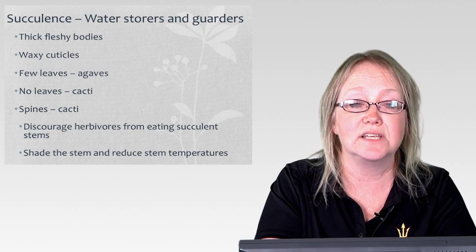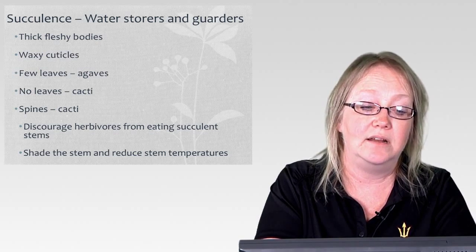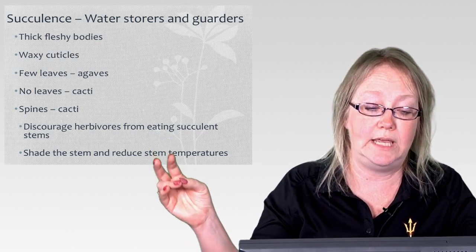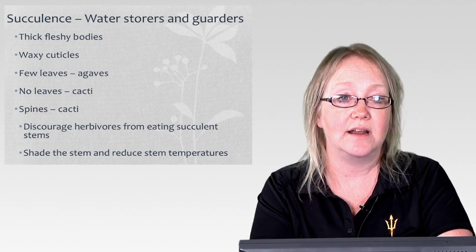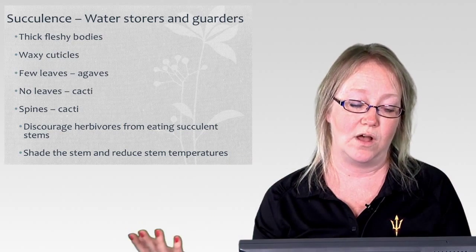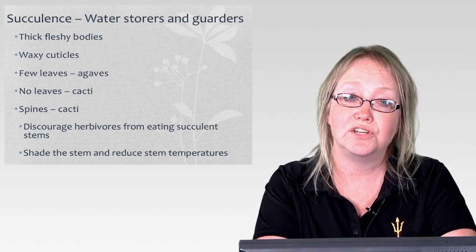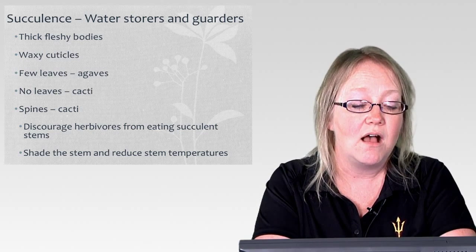Cacti do not have leaves at all. Spines are actually modified leaves, but they don't serve a leaf purpose. They have no true leaves, and they actually photosynthesize through their stems instead of leaves. And that really decreases the surface area that they have exposed to be able to lose water through. So obviously cacti also have spines. We're going to talk about spines and why spines are important.